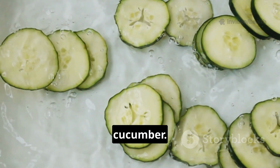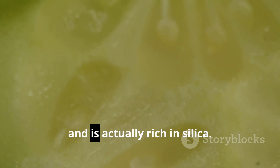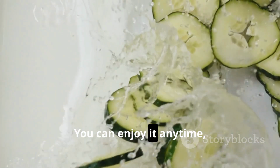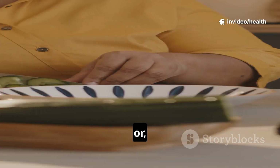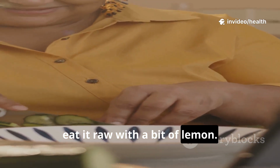First up, cucumber. It's hydrating, helps with digestion, and is actually rich in silica. You can enjoy it anytime, especially when the weather's hot. Just slice it into salads, infuse it in water, or eat it raw with a bit of lemon.